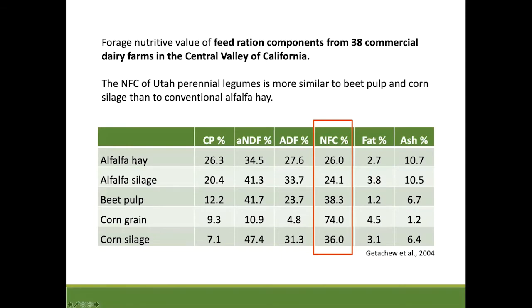So you can see alfalfa hay from this study had a non-fiber carbohydrate concentration of 26%. The alfalfa silage is in the same range. Corn grain down here, as we would expect, is about 75% non-fiber carbohydrate, because that's the source of starch in these diets. But if you look at the beet pulp and the corn silage, what you see is that they're in this 35 to 40% range that we saw in our pasture forages.